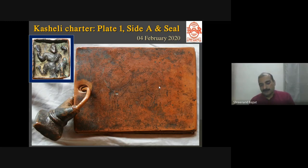We happened to see the Kasheli charter when the head of the department of Sanskrit at the Gokhale Joglekar College at Ratnagiri and the vice principal there, Dr. Kalpana Atle, had invited me to conduct a workshop on manuscriptology and manuscript preservation on the 3rd, 4th and 5th of February. And on the 4th of February, we visited the village Kasheli.